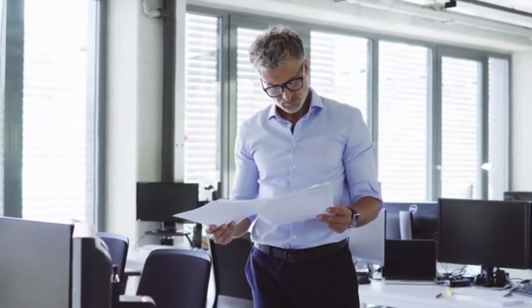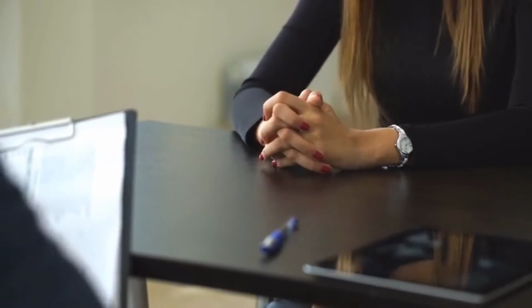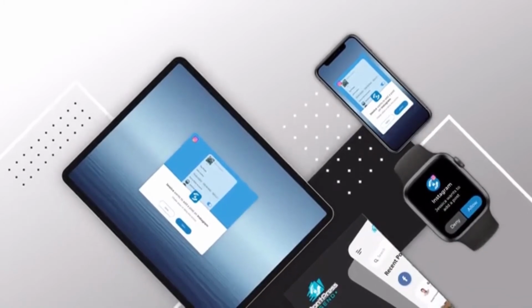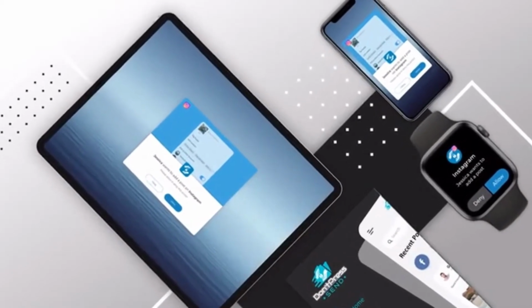Consequently, companies and organizations have started to scrutinize an applicant's online presence and do an online background check before hiring them. And that is why we have designed Don't Press Send. It's an app that lets teenagers use social media safely by letting parents review any content posted by their children before it's published online.